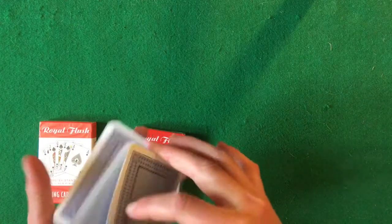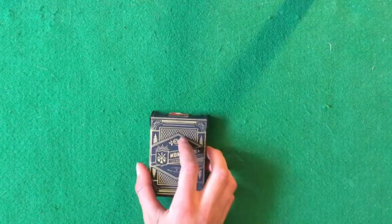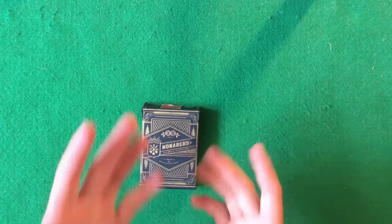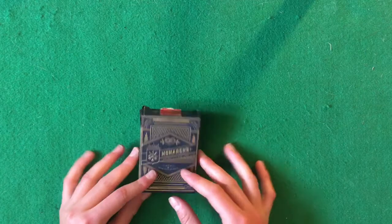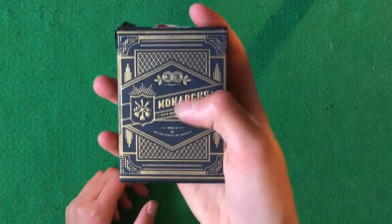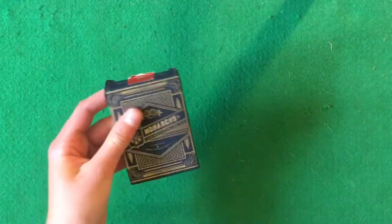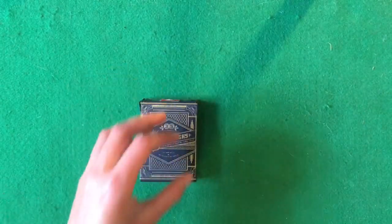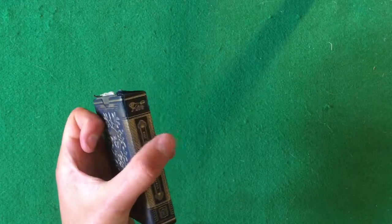They're okay, basically. Moving on. These are the nicest cards I have ever had, and if you are looking at the slightly more expensive side of cards, these, the Monarchs, I would just say get these. The Theory 11 collection of these cards is amazing. They all look amazing, but these ones really stood out to me, and this is why I got them.